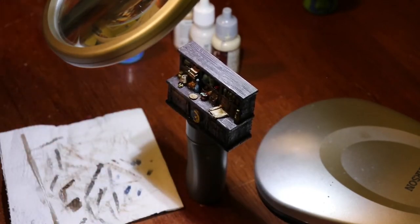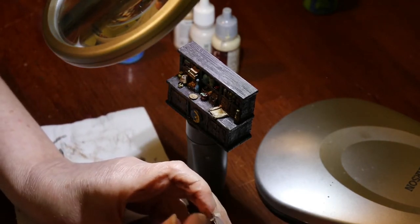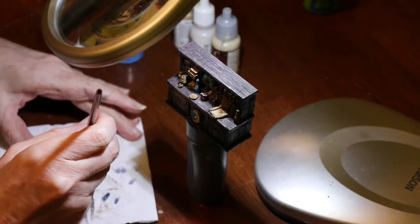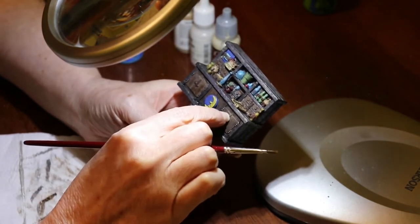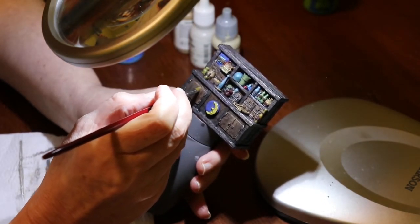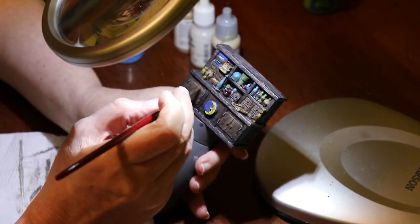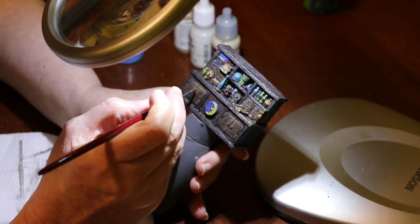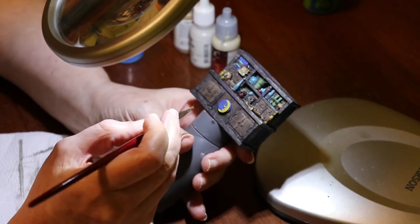One thing this can be used on is to highlight folds in clothing, where it folds out into a peak. If you go the same direction as that fold, then you're quite likely to get a little bit too much paint like I did here. You want to go against that edge, against that grain, so you get just the edge of it. So here on the top, I'm doing that direction to get the top edge. Here on the sides, I'm doing this direction to get those.